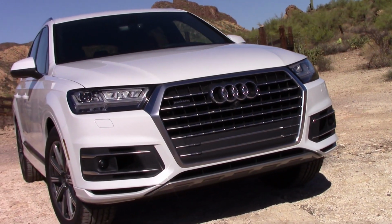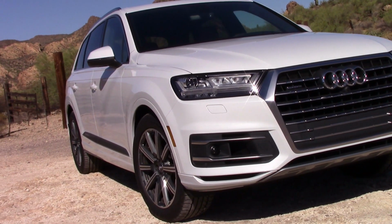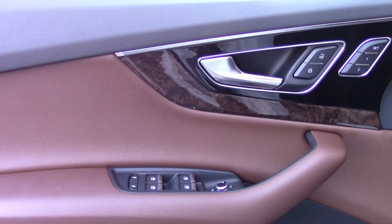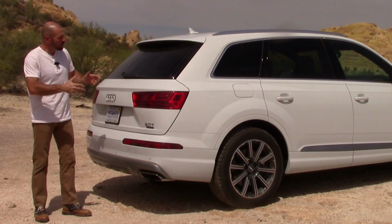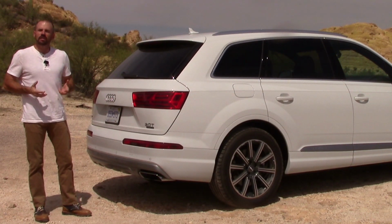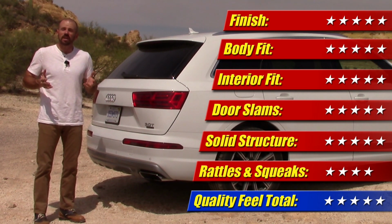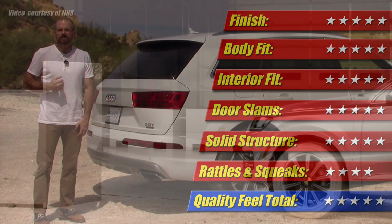By now you can tell I'm pretty impressed with this vehicle, and the last measure of quality that I do, well, we've got a theme going here, because this is extremely well built. The interior materials, top of class. Exterior trims, body fit and finish, the paint, how solid it feels on the road, even rough roads, how quiet it is, rattles, squeaks, all those things, top of class. 5 out of 5 stars.